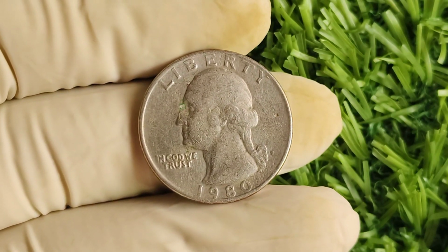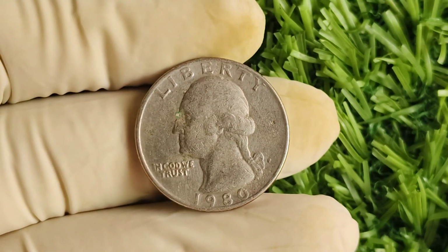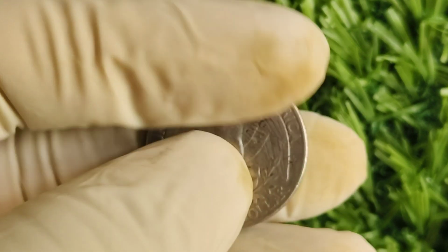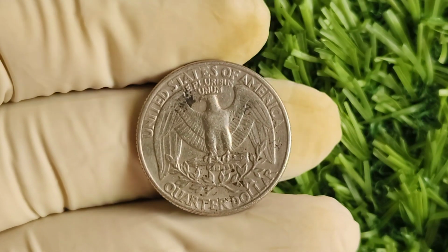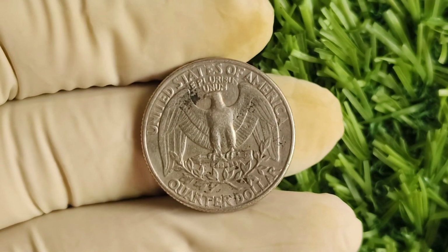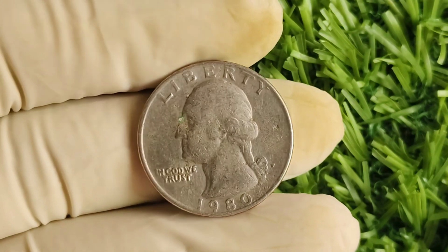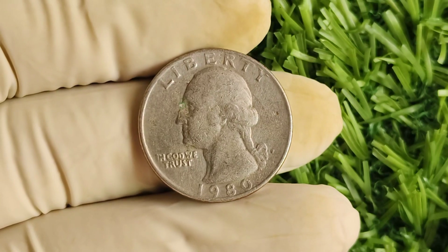Second, it had a double die obverse error. That's where the die, the thing that stamps the coin, shifts slightly between strikes, causing letters, numbers, or features on the coin's front to appear doubled. The motto "In God We Trust" looked a bit blurry and thick under magnification. Same with Liberty. That's a big red flag to collectors, and in a good way. Add in the fact that it's from that first year of the P mint mark, and it becomes a perfect storm of value.